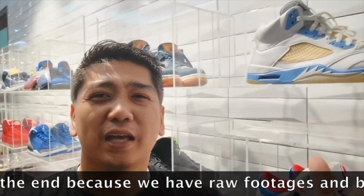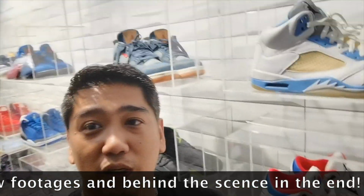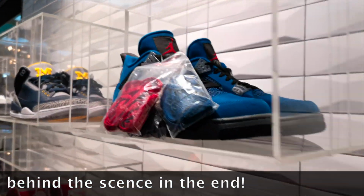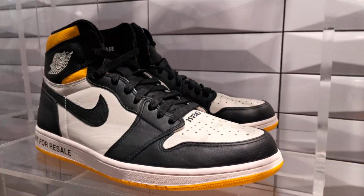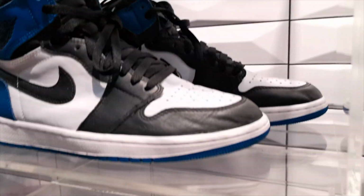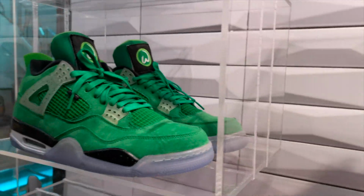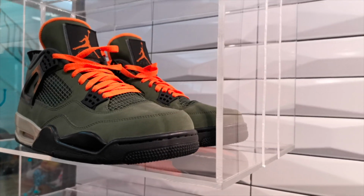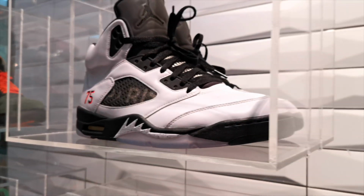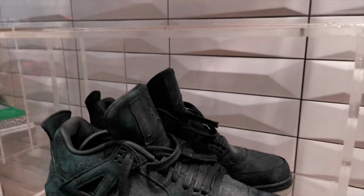So guys, I'm behind the wall of Grails. As you can see, there's a lot of Grails behind me. So over here, we have the M&Ms. You have the Justin Timberlakes. You have the Not For Resale. You have the Fragments over here. You have the Wahlburgers over here. DJ Bigboy Cheng's favorite sneakers. You have the Undefeated over there. You have the PSG Jordan 5s. You have the COS over here.